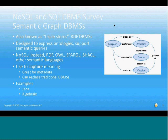And with languages like OWL, SPARQL, and SHACL, you can use this kind of database to actually have a computer compute meaning on data. It's really exciting. It can support artificial intelligence, natural language processing, and other things. And there are two examples there, Jena and Allegro.